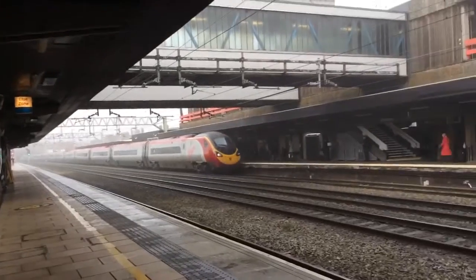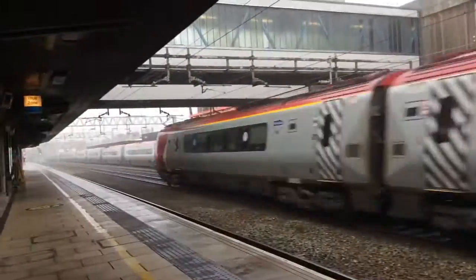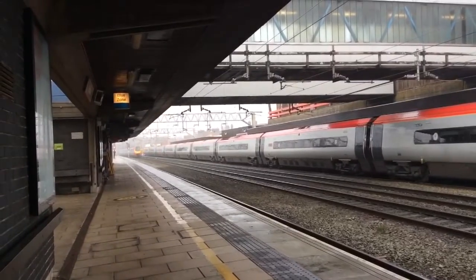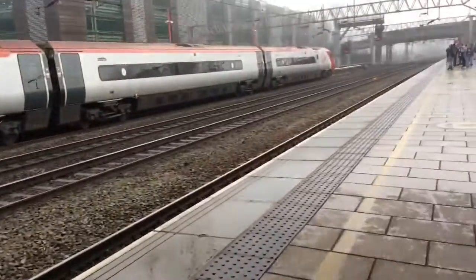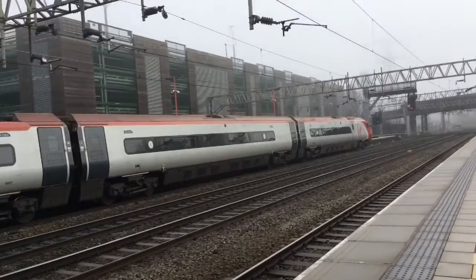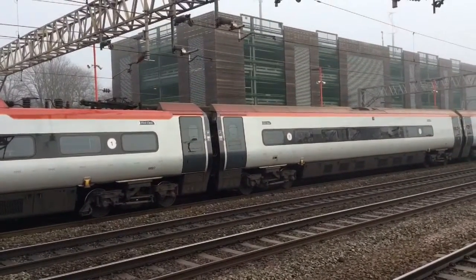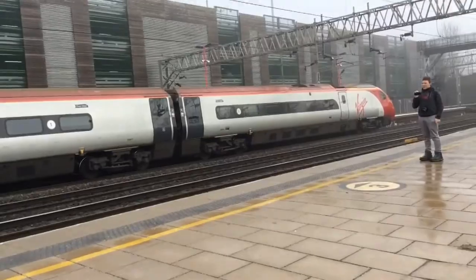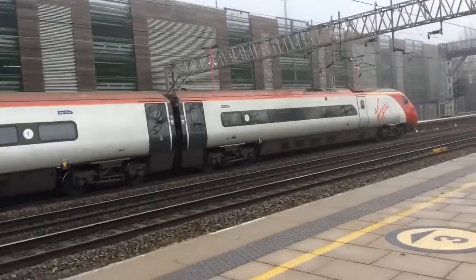390-123 to London Euston. Now approaching platform 1 at Stafford, 390-117 to Chester, which is for your delayed 12:31 Avanti West Coast train service from London Euston to Chester. That is for your delayed 12:42 Avanti West Coast train service from Liverpool Lime Street to London Euston. Now about to leave off platform number 1 at Stafford will be your 12:42 Avanti West Coast train service from Liverpool Lime Street to London Euston, 390-117.